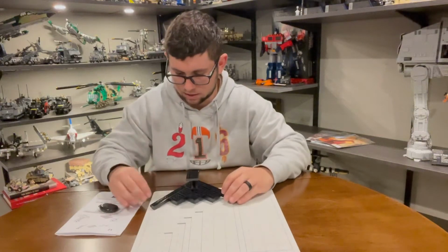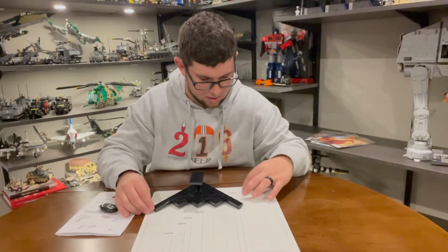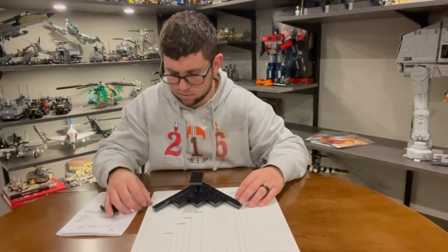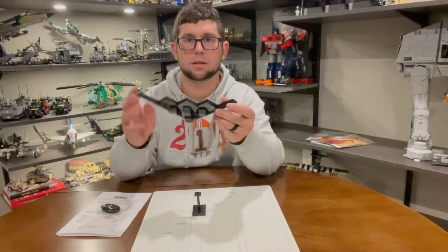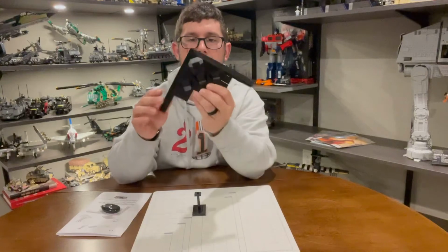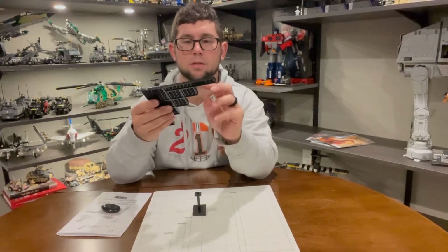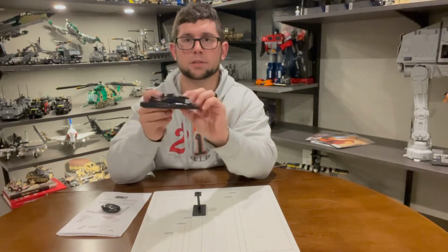I would say it's about 9 inches wide by 1, 2, 3, 4 inches deep or so. So definitely bigger than I thought. Obviously, in this scale, you're not going to have a ton of detail. If there was the ability to print, I'm sure that would help add a little bit, but it does the job of creating the shape.